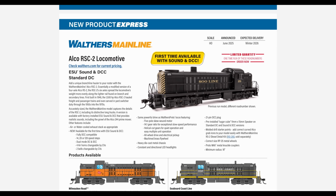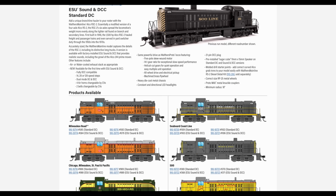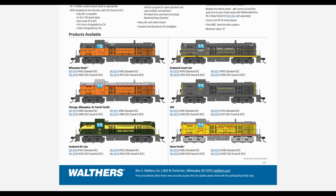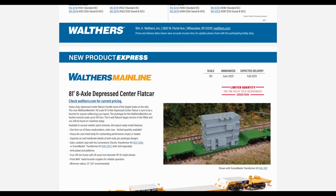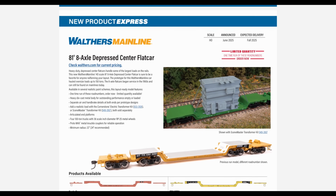Moving into the mainline series, the RSC2s. First time available from Walthers with DCC and sound. That's ESU LokSound in this case. These are expected to deliver in winter of 2026. And here's a look at the different road names and paint schemes. You can see there's 2 road numbers in each of those, as well as offer DCC or silent.